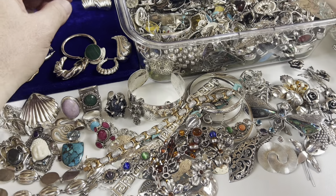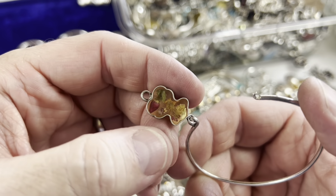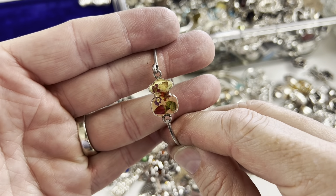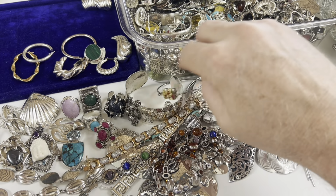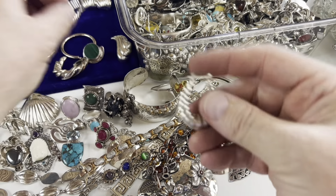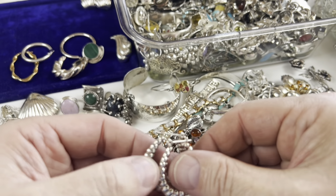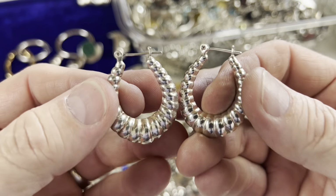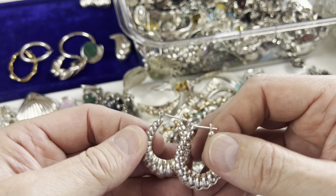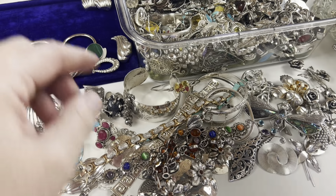Earring, we'll come back to the earrings. This is a bracelet. Dried flowers on the inside. Okay, here's another pair. Oh no, these are not a pair. Or are they? No, they are not. This one is longer from top to bottom than this one is, so they will have to stay over there for now until I find the right ones.